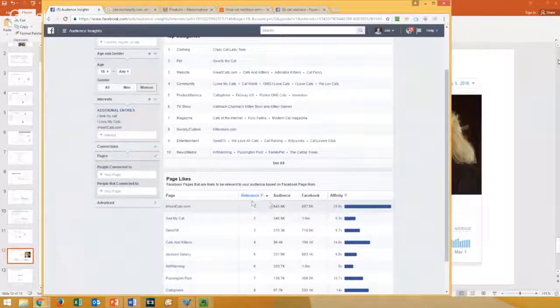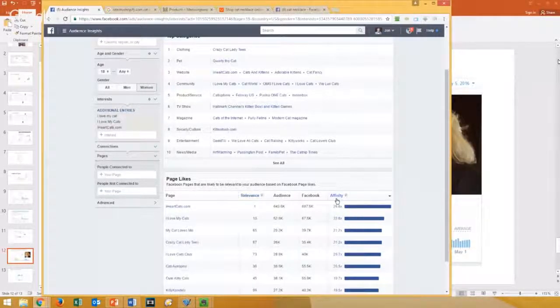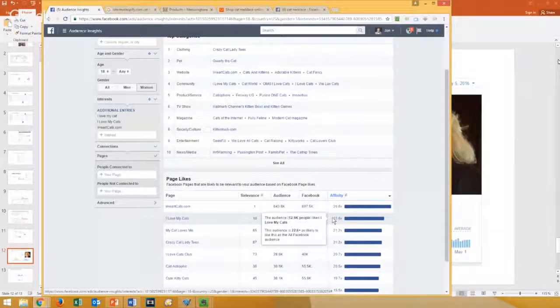Specifically, what I use here is the affinity, to see how likely your audience is to like a given page compared to everyone on Facebook. So here, the higher number is better. It always shows one of the ones that I've searched for at the top, but then I can sort them here by the affinity. So the highest affinity is here. I love my cats is 22 times. People that like I heart cats are also 22 times more likely to like I love cats, I love my cats, and things like that. So that's how I interpret that.